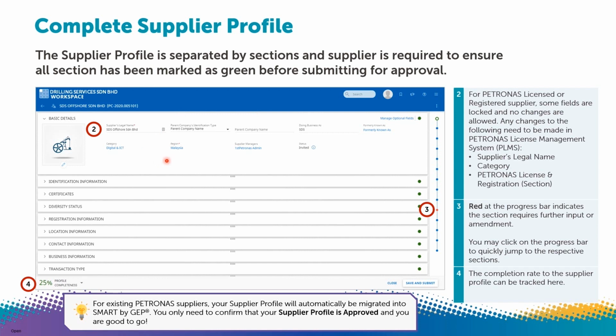In your supply profile, you will need to ensure all the sections are completed before submitting for any approval. Completed sections will be marked green, while red indicates the section requires further input or amendment. If you see one section marked as red, you just click on this button. It will direct you to that section and you can make changes to that. For more information on the information available inside the supply profile, you can look through the user guide in the vendor announcement portal.